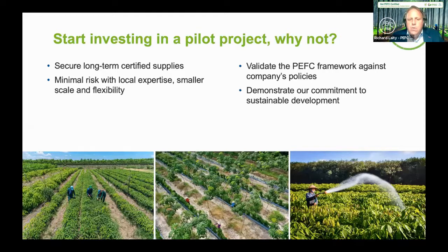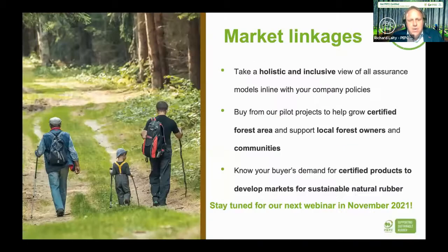And then we would also like to validate our PEFC framework, like I introduced in the presentation, against your company's policies and how you can use our certification as a tool to meet your policies. And together we can demonstrate our commitment to sustainable development. So that's a third type of collaboration we would like.